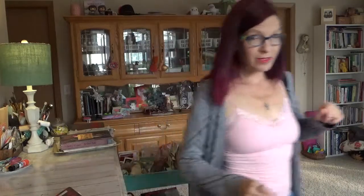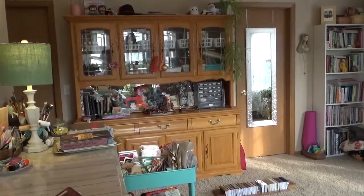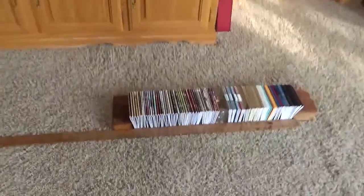So I'm going to unhook you and we'll go over here and see. And we will pick one out, and then I will do a quick flip of this journal. So here we go. Here they are.